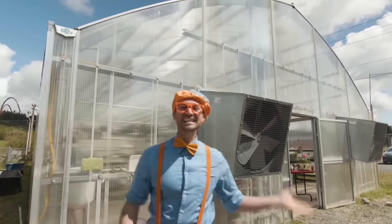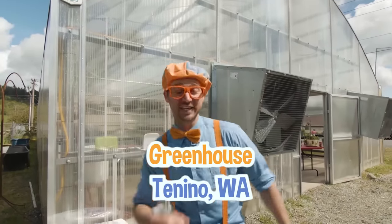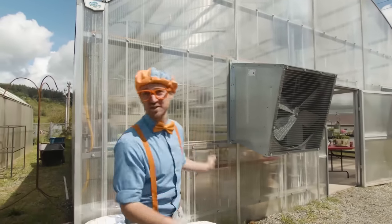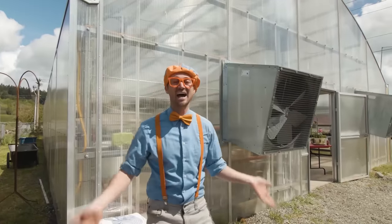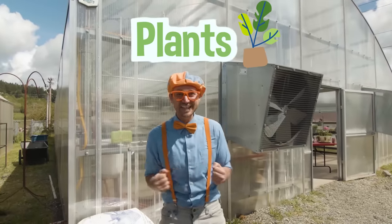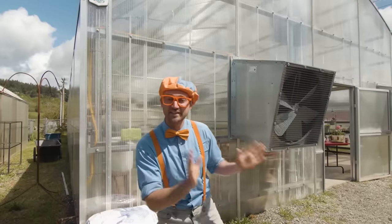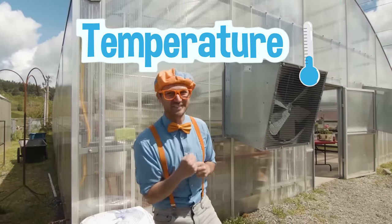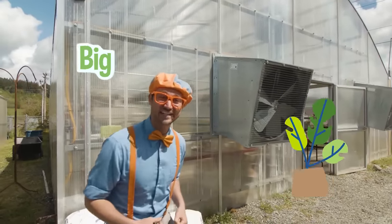Hello! It's me, Blippi. Today, we're in Tenino, Washington, in front of a greenhouse. Whoa! Do you know what a greenhouse is? Yeah, a greenhouse is a house that houses plants. It controls the environment, so you can make sure that the temperature is just right for the plants to grow really big. Let's go inside and check it out. Come on.